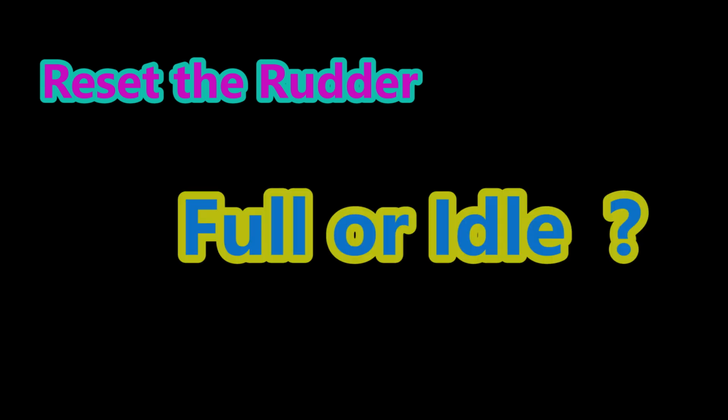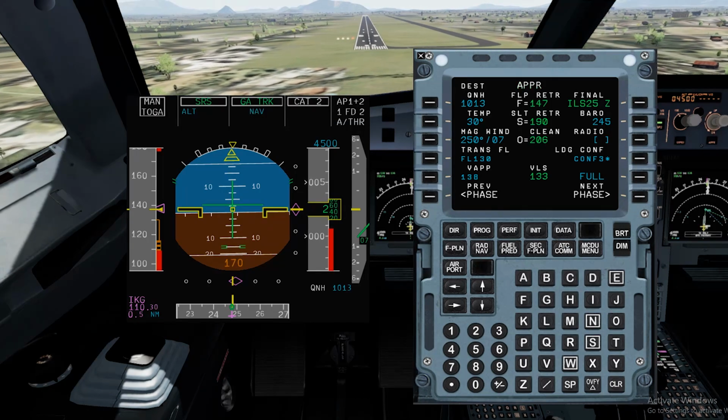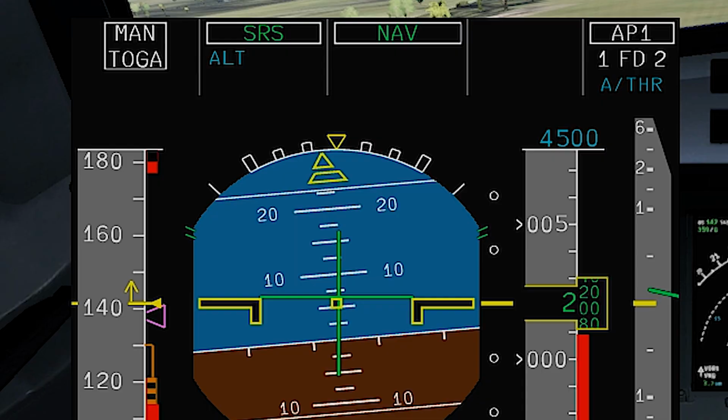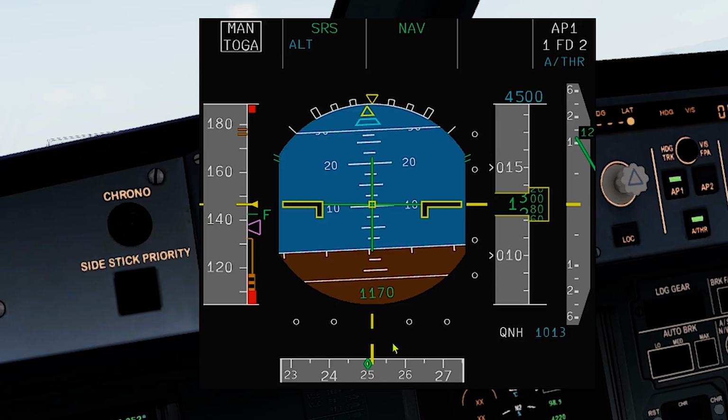When you land, will you select full reverse or idle reverse? What do you think? In case of go around, select TOGA thrust to initiate the go around phase. Call for go around flaps. If manually flying, apply the rudder to compensate for the increase in thrust and try to keep the beta target centered. Pitch to 12.5 degrees and follow SRS orders.